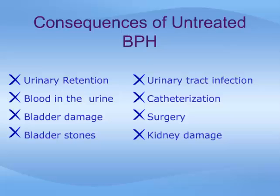When left untreated, BPH can lead to a total inability to urinate, called acute urinary retention, blood in the urine, bladder damage, bladder stones, urinary tract infection, requirement for catheterization or the insertion of a tube into the penis, requirement for surgery, and even kidney damage.